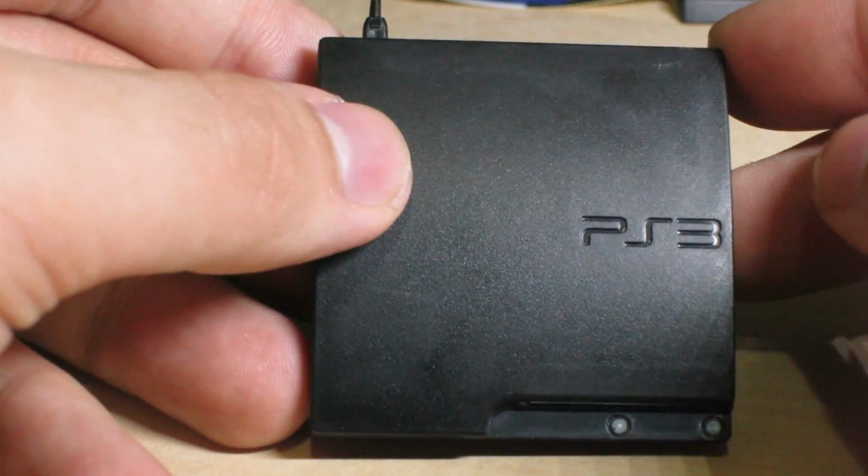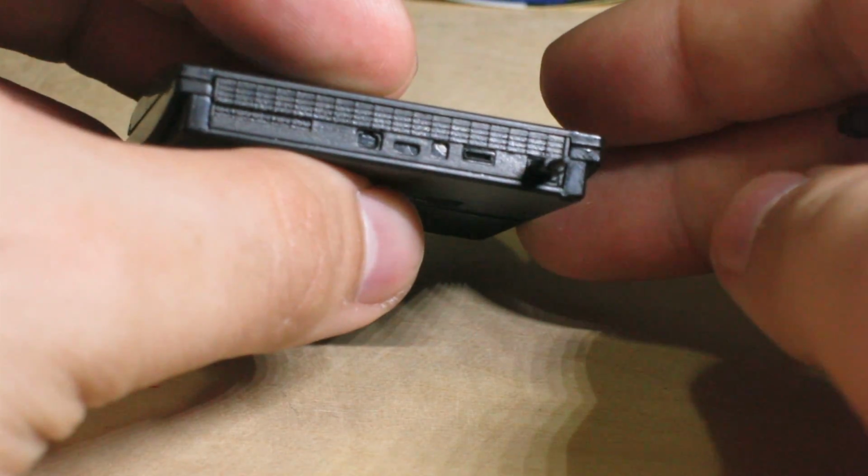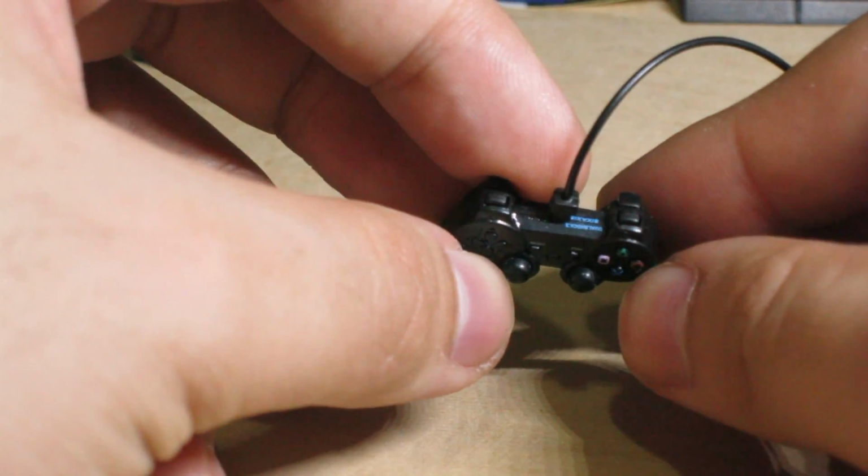So yeah, well, here's the slim PS3. Top, the bottom. Look on the back, they mold all those little connectors again. And you have this plug here as well, of course. And yeah, pretty much the same mold, just slightly different print. Oh no, I swapped the controllers around. Whoopsies.